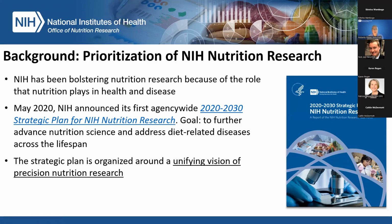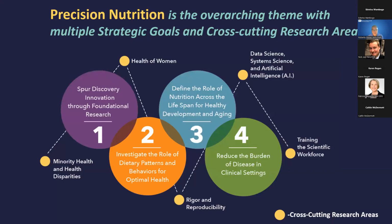And this is important because there has been an increase in scientific and public interest in precision nutrition and how personal health, environmental exposures, diet, genes, the effect of microbiome, all are interrelated. And then the goal is to tease out all these specific components and how we can improve precision nutrition for the general public. Next slide. Slide, Precision nutrition is the overarching theme with multiple strategic goals and cross-cutting research areas.